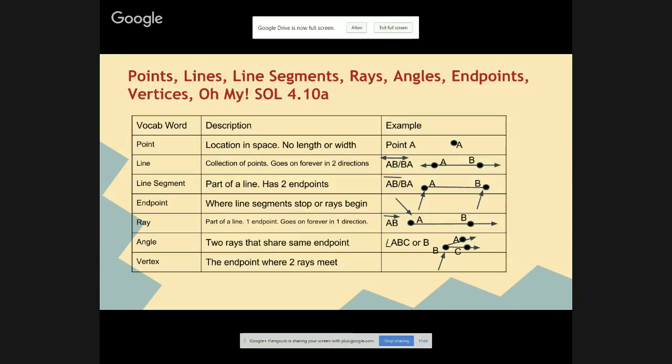But to go over all the stuff, geometry is broken into 3 sections for me. It's all this overview stuff, then the polygons, and then congruence and transformations. So the first one is a point. That's literally just a point. The line goes in both directions forever and ever, which is just a geometry thing. You're not going to see something in real life that goes on forever, unless you're talking about paperwork, then that might be a line.